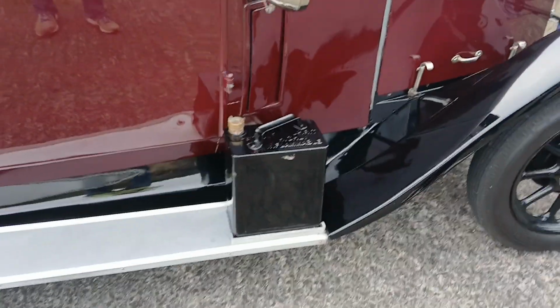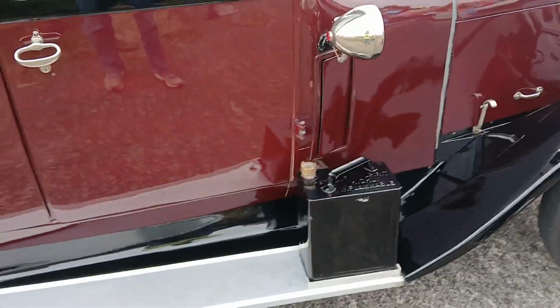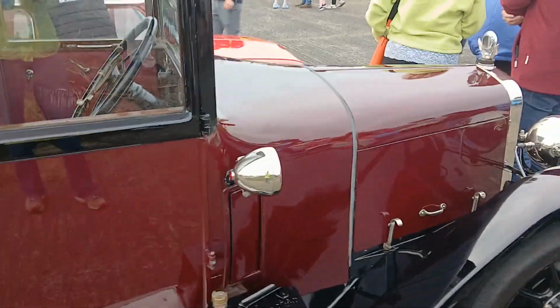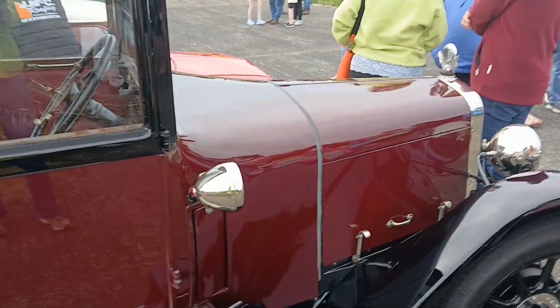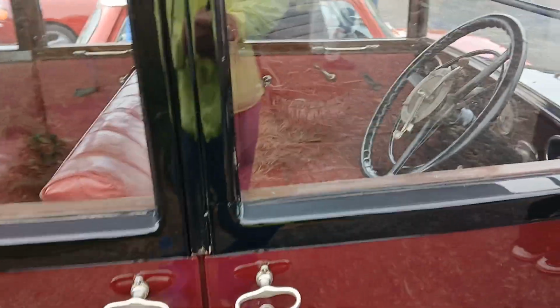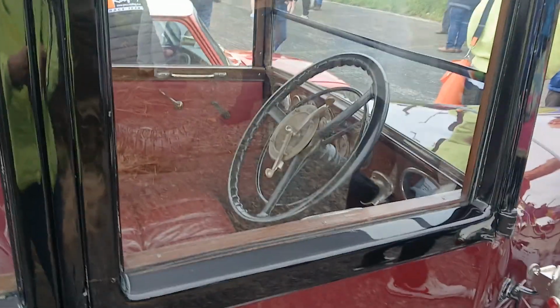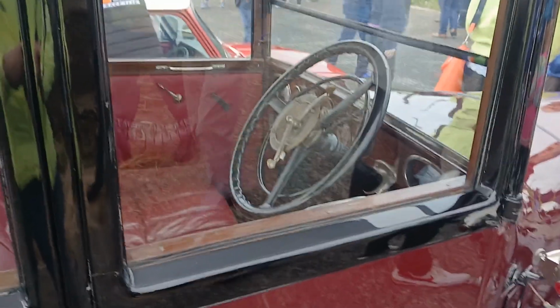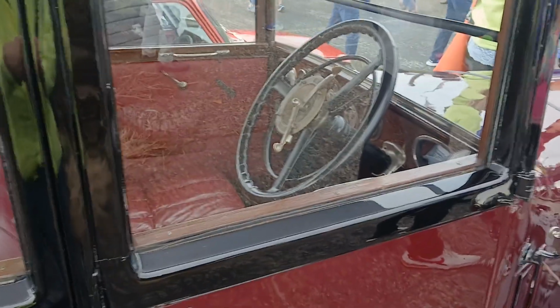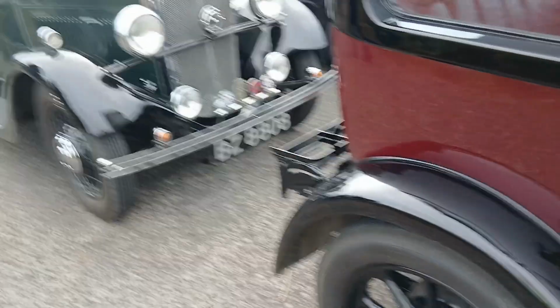Look at the petrol can on the side with a brass top on it. Absolutely stunning. It's like a burgundy colour. Leather seats. And you can see the automatic retard. Well, it's not an automatic, it's a manual retard and advance mechanism. Inside with a walnut dash. Full leather seats. Very nice indeed.